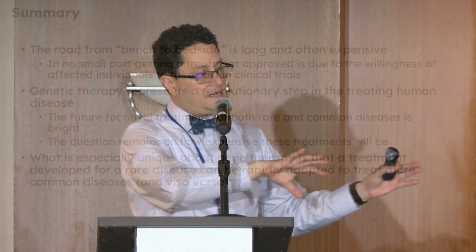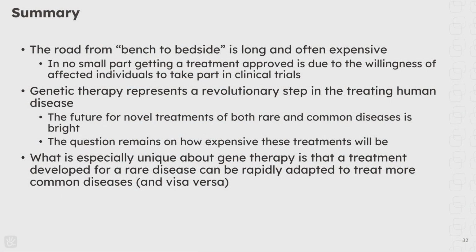Just to summarize, because I'm running out of time, that road from bench, the preclinical stuff, where someone sits with a pipette or does something to a mouse, to bedside is very long and expensive. The cystinosis group has been an amazing example of advocacy, where they've been able to move drugs from the preclinical stage all the way through to approval, even though there are not that many people to study. That is a great way to move the needle.